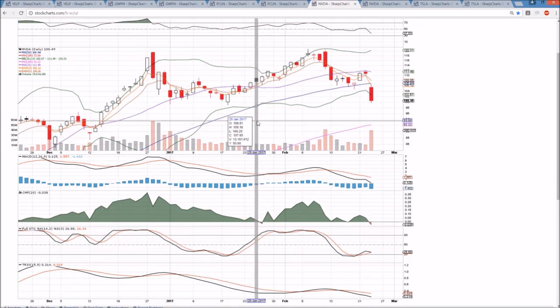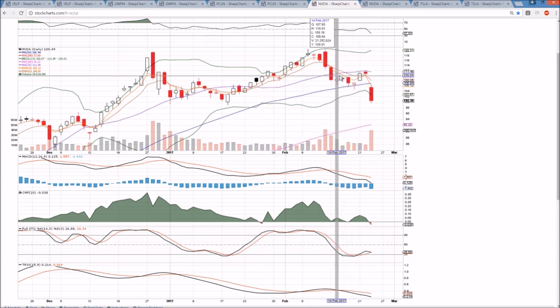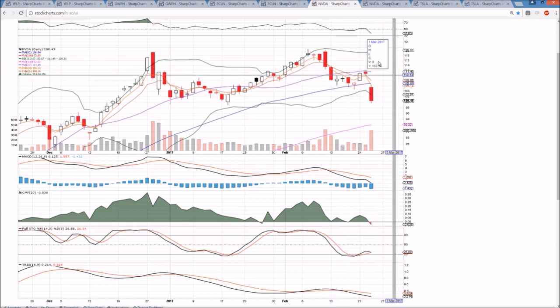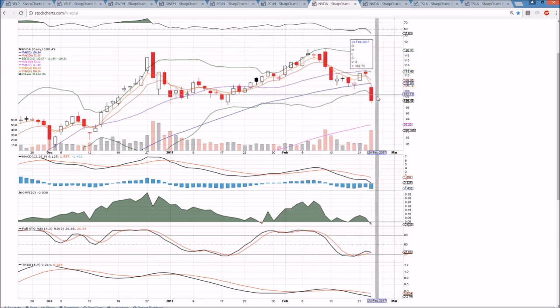NVDA all-out dump. And we had a downgrade after hours. In my opinion, it is no surprise that that downgrade came after a rejection from the middle Bollinger Band resistance on the daily time frame. Certainly believe that they pick and choose their spots when releasing these things, but huge gap down, lower high and lower low, bear break, close near the low of the day.